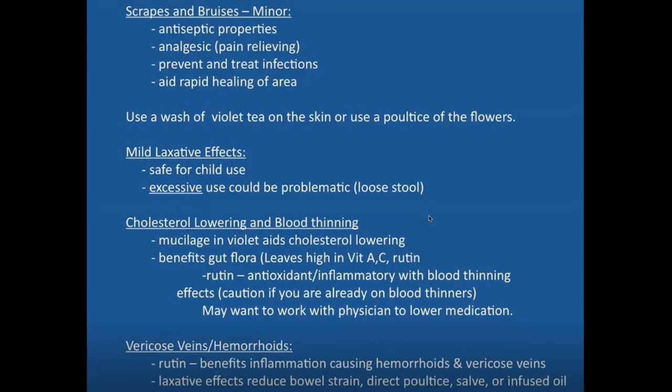Rutin is an antioxidant and anti-inflammatory with blood thinning effects. So just a word of caution that I would throw out there: if you're on blood thinners, you may want to work with a physician to reduce your blood thinners, or just be cognizant of the fact that you're not doubling up on blood thinners. So you want to be careful with that.